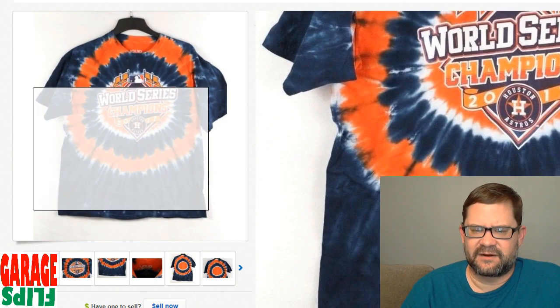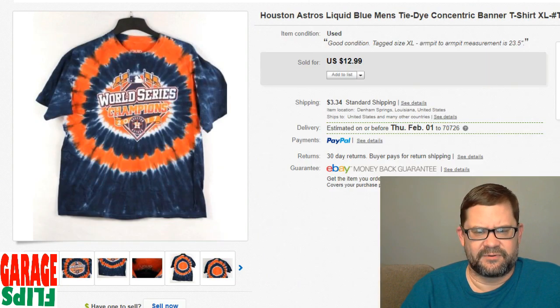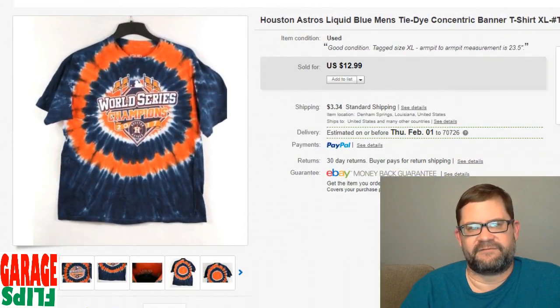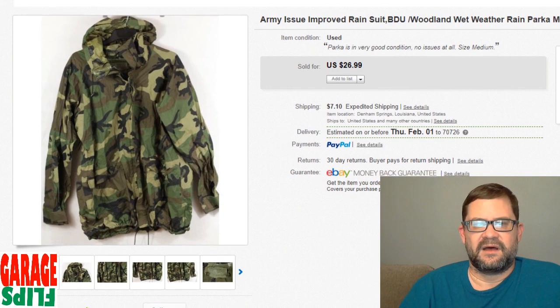And with t-shirts, I don't do a whole lot of measuring typically on a cheap t-shirt. I put tag size XL, armpit to armpit measurement is 23.5. It literally takes me 15 seconds to get that measurement, so I like to throw that in there.